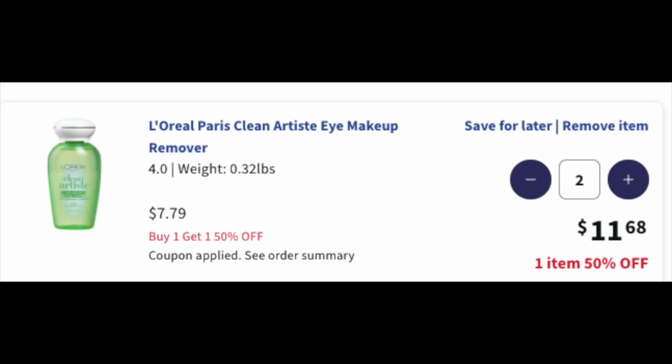Okay, so this next deal, the problem with this one is this specific product is very hard to track down. So that's why I had to start looking in Texas and Oklahoma and all these other bigger cities because I could not find it in small town Michigan.